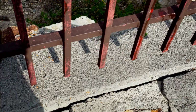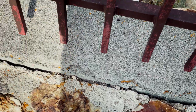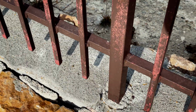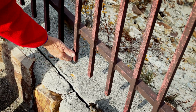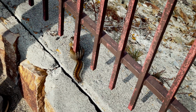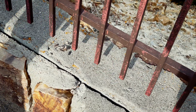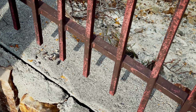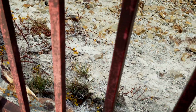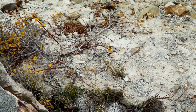Oh, and here's the local beggar. These guys have been climbing on people's shoes. Look at them all coming, Carol. Carol feeding the chipmunks my sunflower seeds. And did she ask permission? No, she's stealing my seeds. Well, she buys them. What can I say? All right.